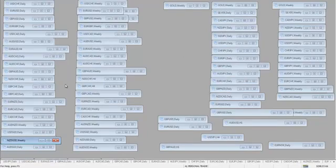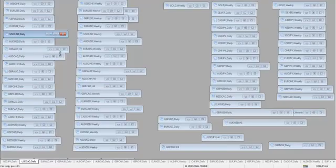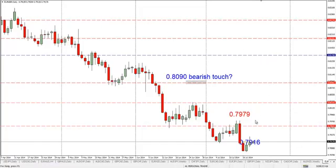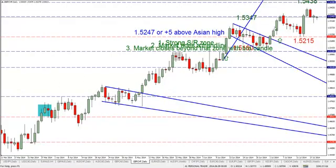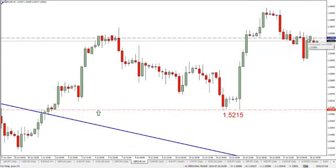Okay, other things to just sort of clean up. The Canadian dollar hasn't really reached my sell level yet, so I'm still waiting on that one. The euro pound is in, right? It did get to 79.16. In fact, it's right there right now, so it did trigger that sell. And in terms of the pound Swiss, obviously still kind of waiting on that one. This is kind of the waiting game, just sitting here waiting to see what happens.